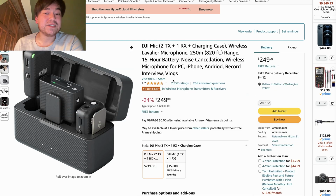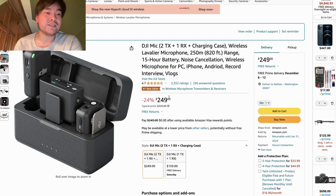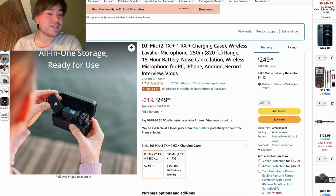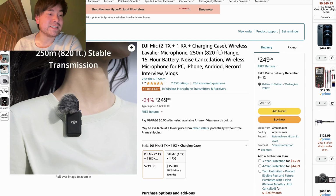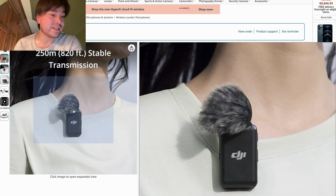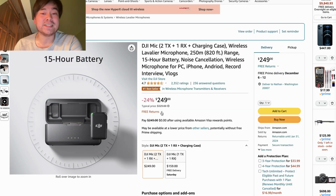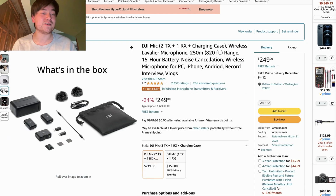These are really full featured. I paid over $300 for these and now they're on sale for $250, so that's a great deal. Some additional features that are really convenient: you get the little wind muffs, so if you're in a windy location you can cut that out and still get clean audio. It comes with a travel case, and the travel case itself has a battery in it, so you can just plug these in. Just by putting these devices away, they automatically start charging. They've really thought out the ease of use and quality of life features that you'd want in a product like this, and I think they do a great job with it.